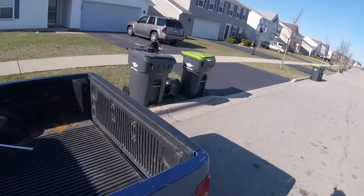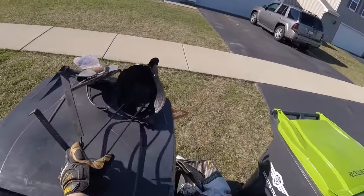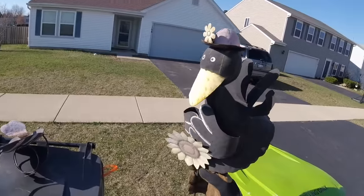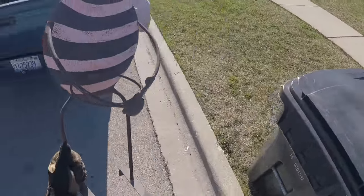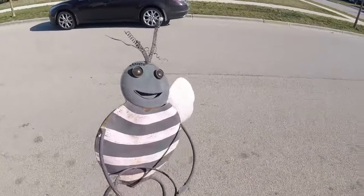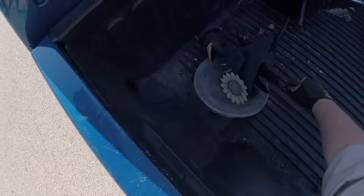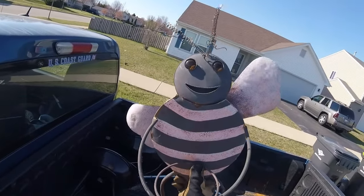Those guys look cool. I'm glad they're left out. Is that a scrap vulture? I think it is. Yeah, those are just cool. Don't know if I can scrap them. Oh, it's a bumble.